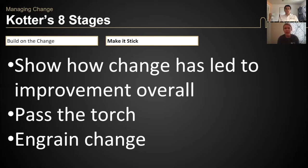And this final step, y'all, ingrain the change, make it stick, right? We want this change to not just be, well, it's something they're asking me to do, but rather this is how we do it now.